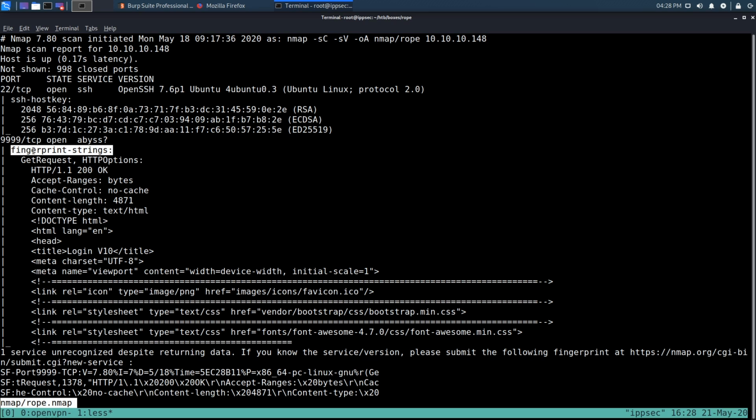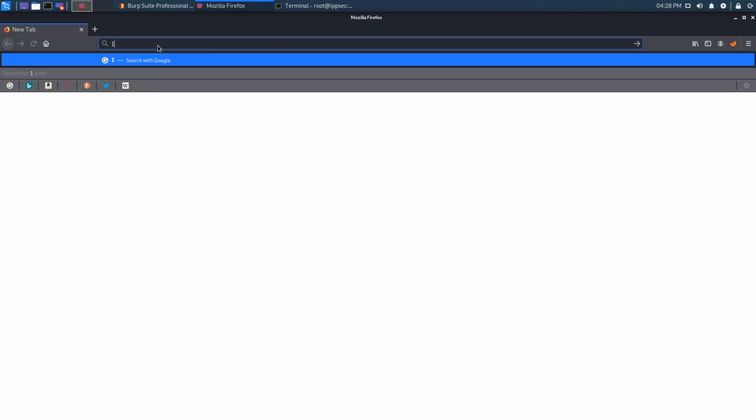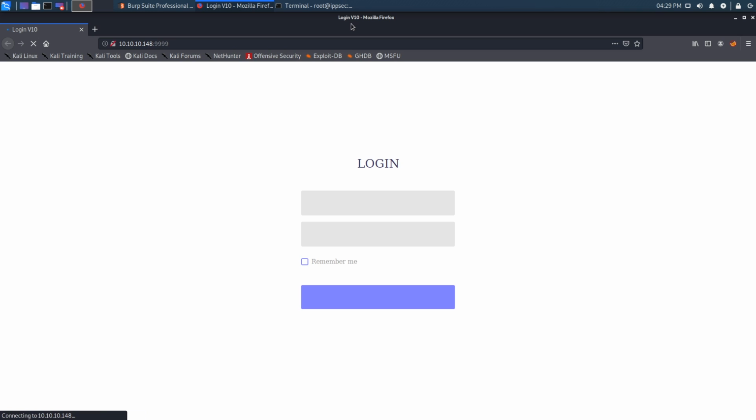Based upon the Nmap script fingerprint-strings, it looks very much like a web server because we just see that HTTP 200 OK and a bunch of HTML. So I'm going to go over to 10.10.10.148, port 9999, and looking at the page, the title is login v10, and it looks to be just a login form.